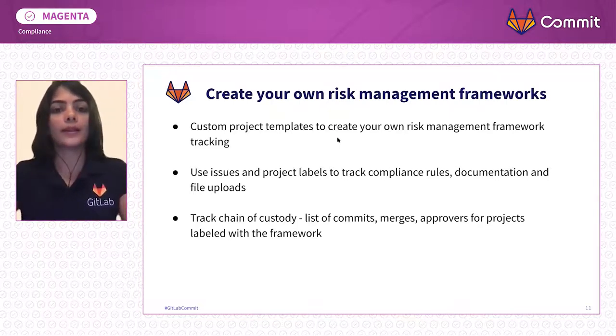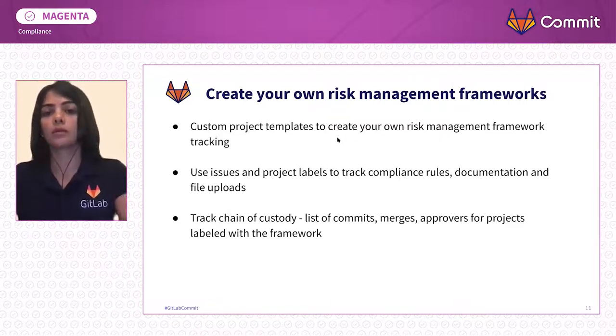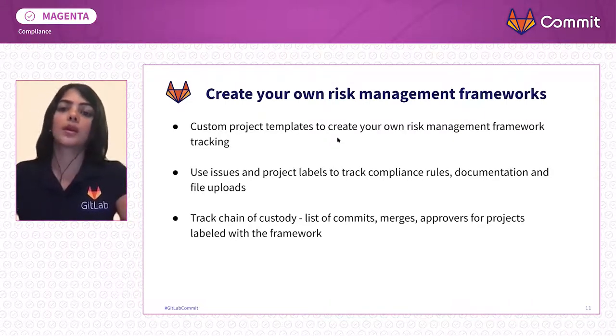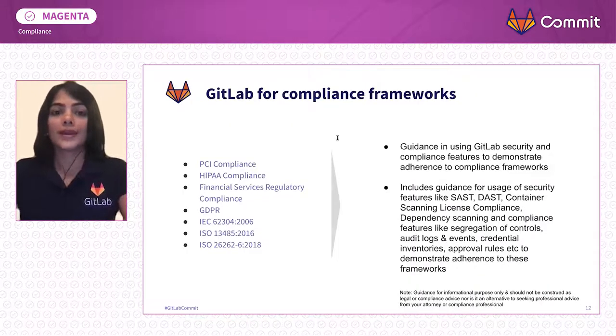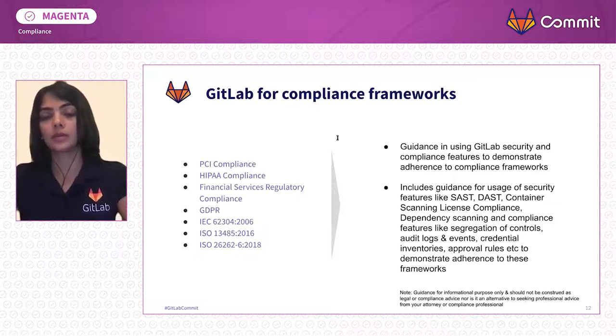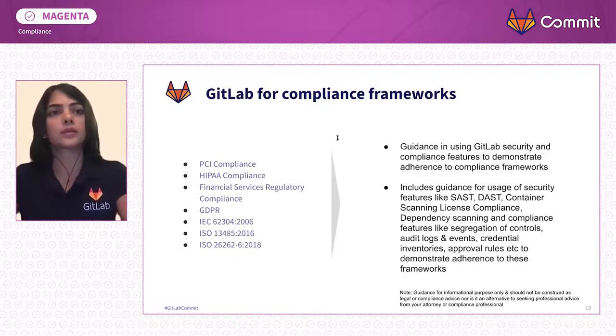By collating everything within the compliance project, you can automate audit records such as tracking the chain of custody, lists of commits, merges, and approvers for projects labeled for that particular framework. As mentioned earlier, GitLab is developing enterprise templates that enable you to streamline audit management with certain regulatory standards. These templates will automatically import issues that correspond to each regulatory requirement. As a first step, we have started with the HIPAA audit protocol, which is already available. Next in plan is SOX and SOC 2.